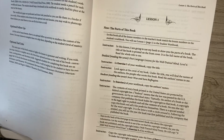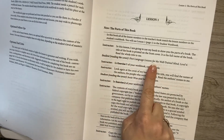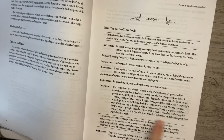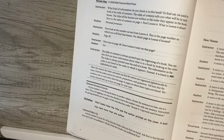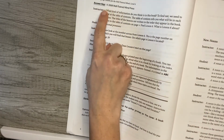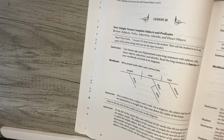Okay, here's lesson 1. Again, same setup. You have instructor, what the student should say, your lines, their lines. Things in boxes kind of like this are just telling you what to do. And then there's sometimes these optional exercises, which again, I don't usually do, but you very well can. But again, here is an answer key, so the answers are going to be directly in this book, which is really nice.